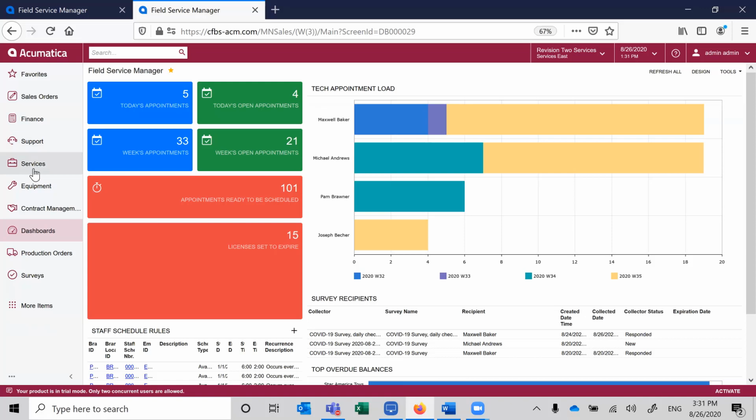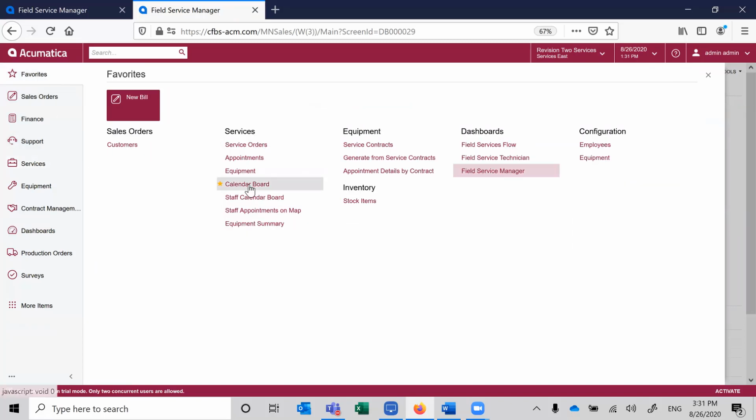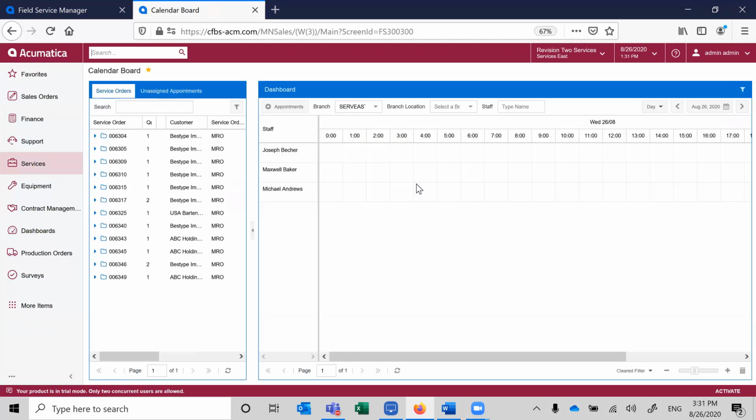So I'll open up my calendar board, and I can do this either from the menu bar here through services and go to my calendar board, or I can go through my favorites and go to my calendar board, or I can use the universal search and get to my calendar board. There are many ways in Acumatica to go where I need to. Obviously, this is a very urgent matter, and I need to set up this appointment very quickly.